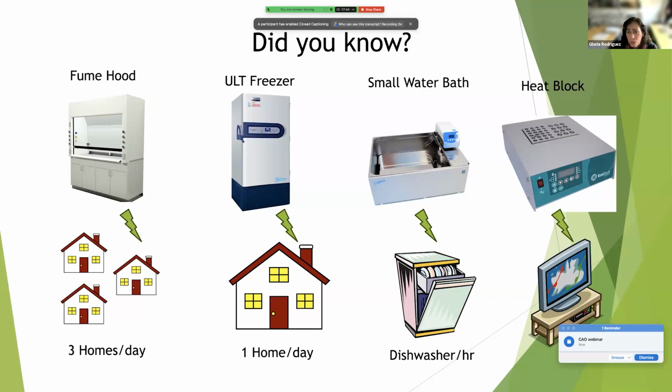every equipment, even a small water bath, consumes as much energy as your dishwasher per hour, and a heat block as much as your TV set per hour. So none of us will leave our dishwasher running all the time at home or our TV on, but nevertheless, we tend to leave water baths always on and heat blocks always on. So it's good to have these things in mind.